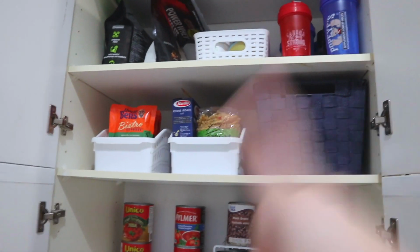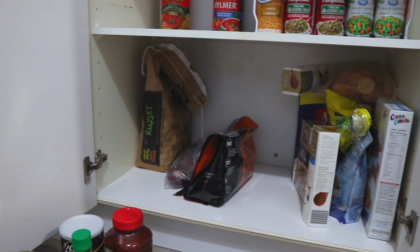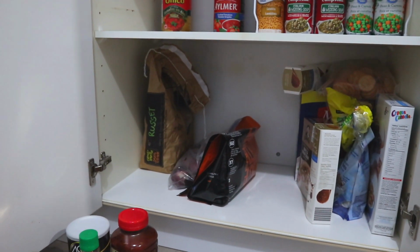So far so good. Rice and tuna pasta. This looks very pretty. And then I have all this extra stuff, which needs to turn into a really pretty extra shelf.